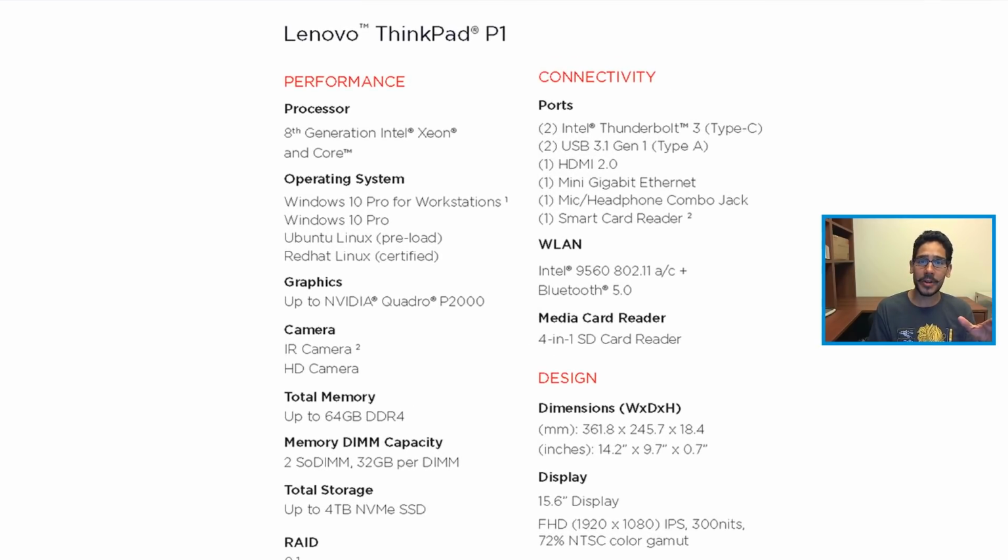The processor is definitely going to be an 8th generation processor, which is cool. But on this one, you could get an Intel Xeon or Intel Core. I'm assuming that when you get the Intel Xeon customized, when you're purchasing it, it's going to cost a lot more. Now for the operating system, I'm excited about this because you have an option to get it pre-built with Linux. Now for graphics, you could go up to an NVIDIA Quadro P2000.